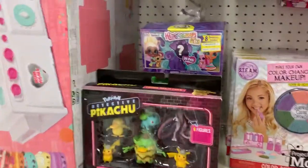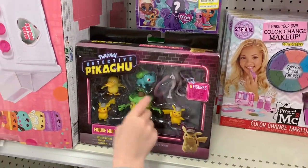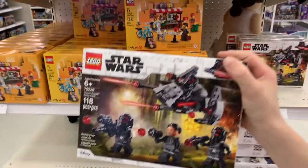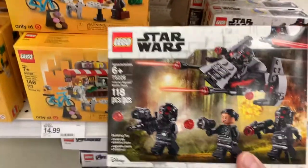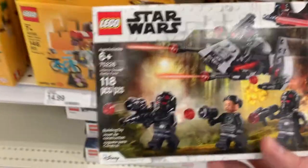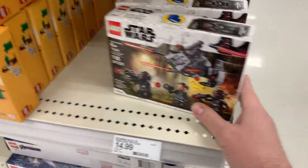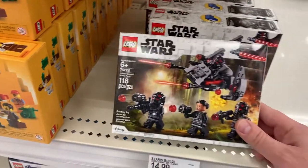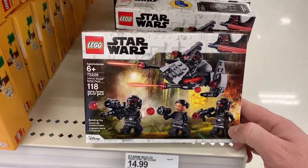Ooh, look at this. All right, we'll keep looking. Found a couple other spots here. Oh man, I have one of these. It would be so cool to do more of the Inferno Squad. We have four of them. Thing is, in the game you never really have like a whole army of Inferno Squad that I remember.